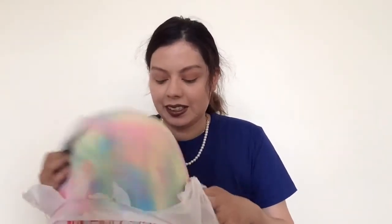So here it is, the Walgreens bag. And what do you think, Mimi? I have Mimi right here. What do you think? I'm wearing shorts. What do you think? Aww, you like it? She likes it. She likes my Squishmallow. That's great. It's Mimi approved. So here it is, the Squishmallow.